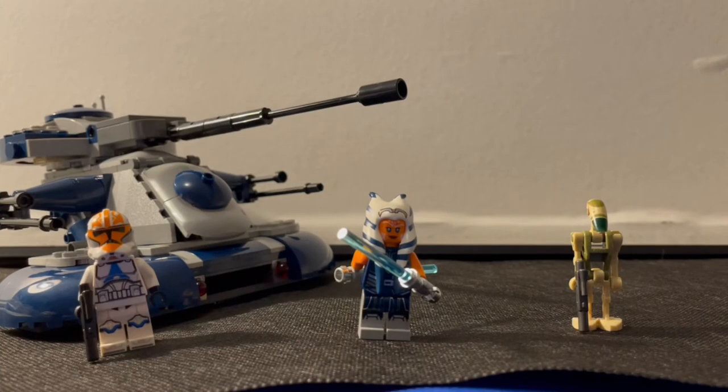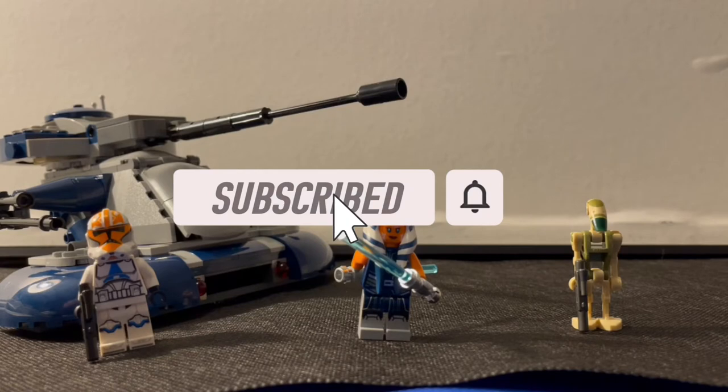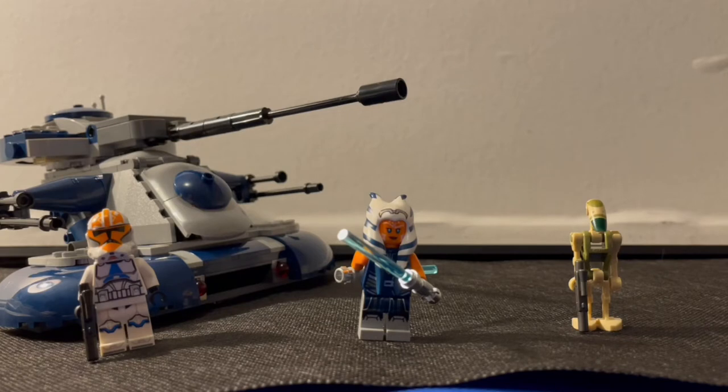All right, and we are back. So it was not that hard of a build. It was actually pretty simple. I have two of these sets, so I still have to build the other one. You can definitely look to get my second Ahsoka that I get with the other set. I might keep it, but I might give it away. Whichever the two, I'll definitely let y'all know with time.